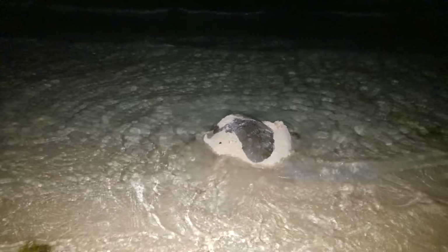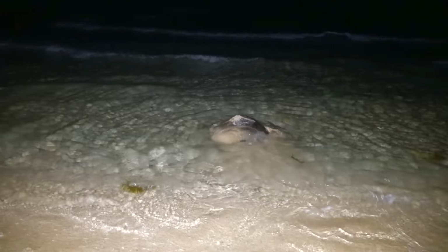It's pretty cool. I'd like to be here for when the eggs hatch, if we could. Yeah. If they do actually make it back into the water, if the predators don't pick them up, they can live up to 80 years old. So, how many eggs do you reckon she would have laid? I don't know, probably quite a few. She's a big girl. She's a healthy specimen. I wonder how old she was, you reckon? No idea. She'd have to be a bit old to get that big, I reckon.